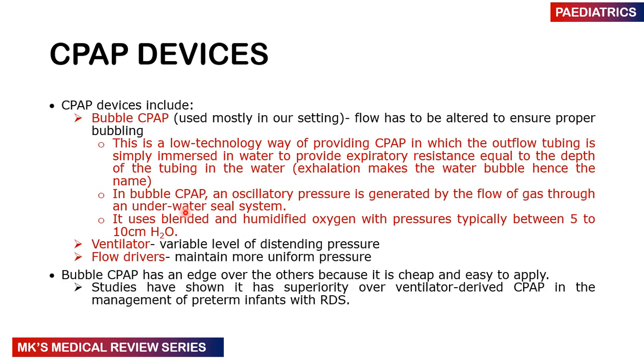So what are the 3 different types of devices that we use for CPAP? In our setting, the most common you're going to see is the bubble CPAP. It's called bubble because you're going to be seeing bubbles. It has this characteristic bubbling sound that you hear. Then you can have a ventilator CPAP in areas where they are resource rich. You may also have flow drivers. These can be used even at home, especially for those that have obstructive sleep apnea. So bubble CPAP is what we use commonly in our setting.